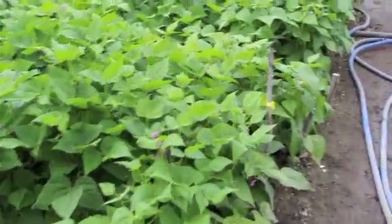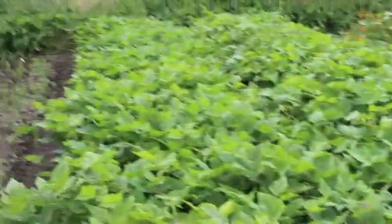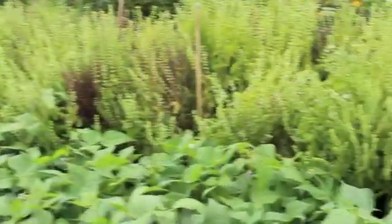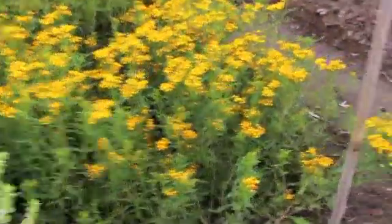Here we've got the dwarf beans for seed, which haven't been harvested yet. And over here we've got basil. It's our basil seed crop, which is almost ready to harvest, not quite. And another seed crop here, which I'm excited about.